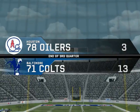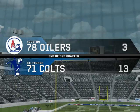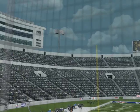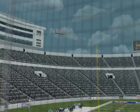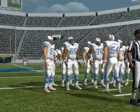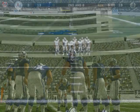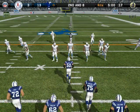So we've reached the end of the third quarter with the home team ahead of the Oilers 13-3. The home team have the ball and a two-score advantage as we get set for the final quarter. A second down and eight to go.